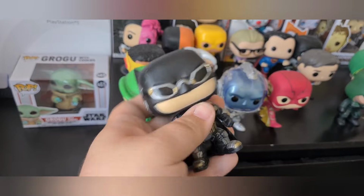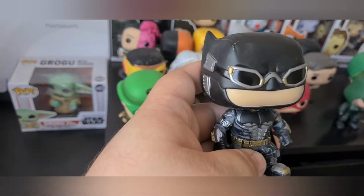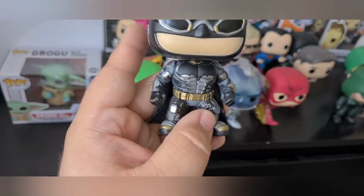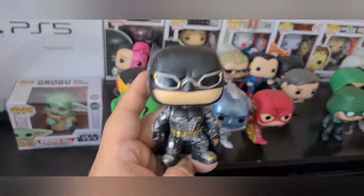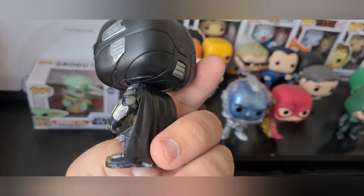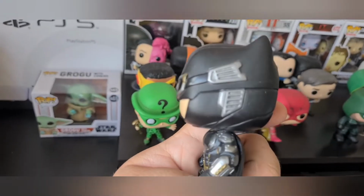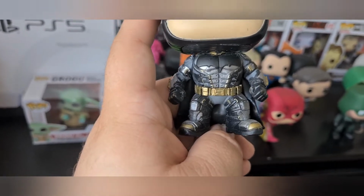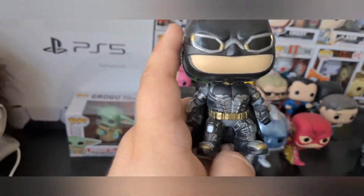I know that it might not be the battle suit, but yeah, out of box, not worth a lot of money. But again, another decent pop. I like the detail in this pop, very much so. They got the detail right quite nicely, and I think it's actually a better pop than it is a suit in the Justice League, to be honest with you. But yeah, decent Batman, decent Funko Pop.